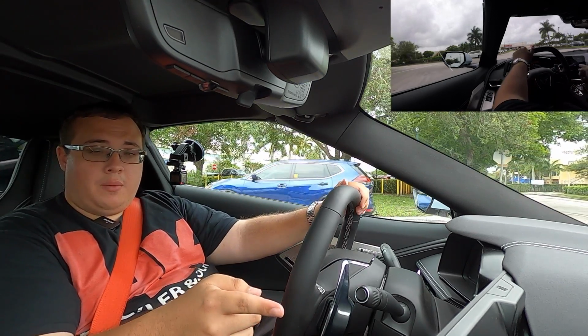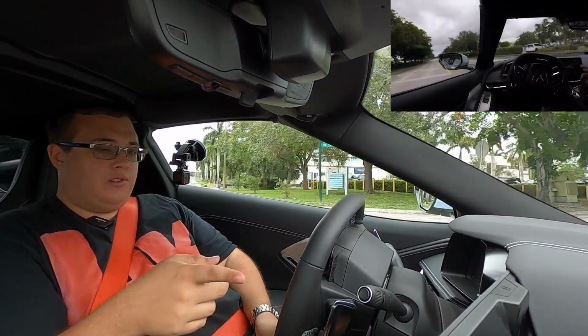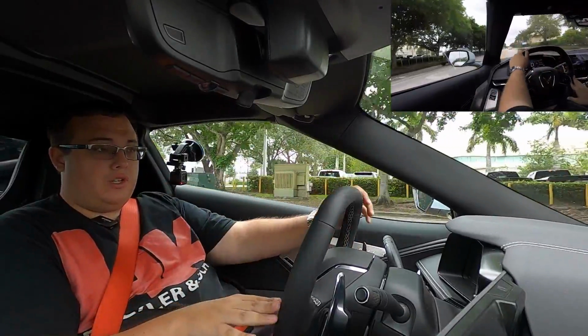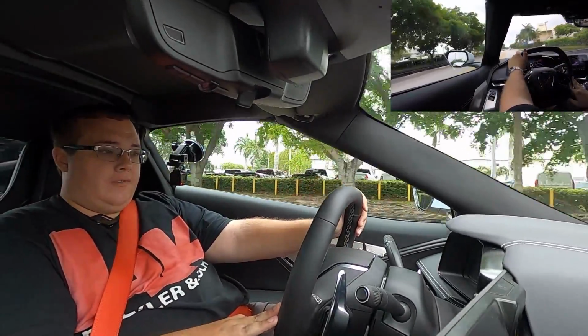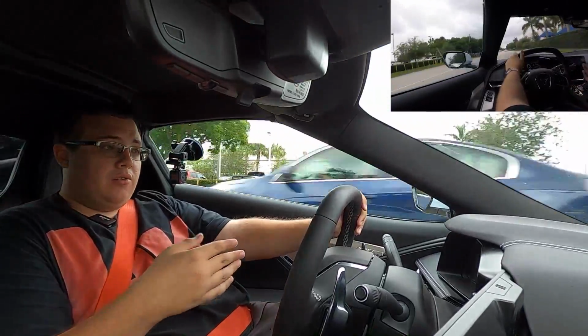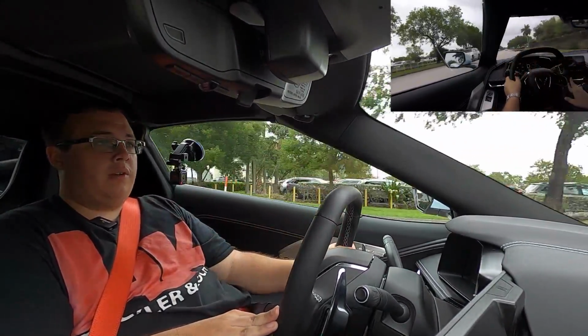Alright, so right now I have the PDR, Performance Data Recorder, recording. We have our memory card in there. It's basically using the front cameras on the car to create a video image. And really it could be used as a dash cam or anything on the racetrack to record your personal best lap times, or if you want to improve on a corner here and there.